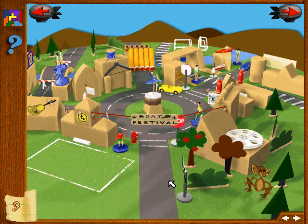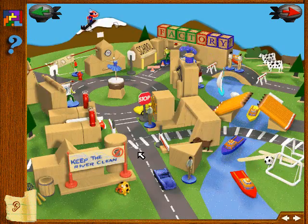You've earned a treasure. Look for it in the Make Your Own I Spy game. Boat Festival's what the sign says. Oh, a dog!